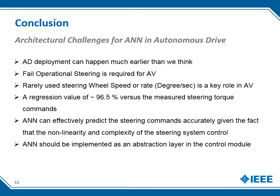There is a parameter I use called steering wheel speed, or steering wheel rate, which is degrees per second. This is rarely used in the market now. It showed a clear key role in autonomous vehicles, especially when it comes to training and predicting the pattern of autonomous vehicle steering. So this is a very important parameter that OEMs and steering system developers need to involve in the control system of autonomous vehicles.